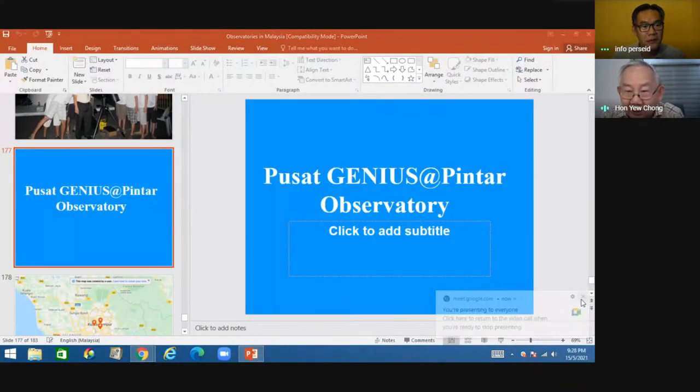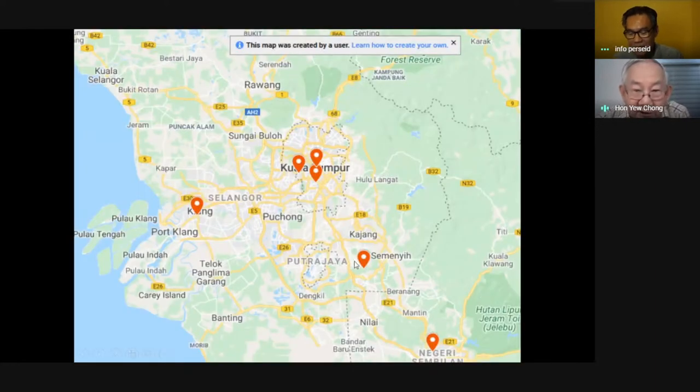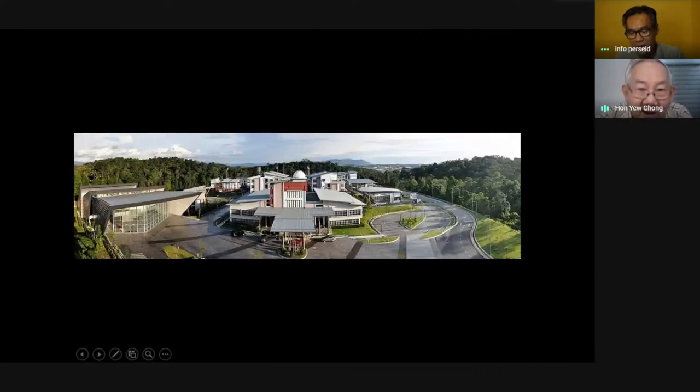Okay. So now the name is changed. No more Permata. It's called Pusat Genius Pintar Observatory. This is in Kajang, in UKM, Universiti Kebangsaan Malaysia. So this is a center where they train the gifted children all over Malaysia. They go there for intensive training. And then they also have an observatory there.